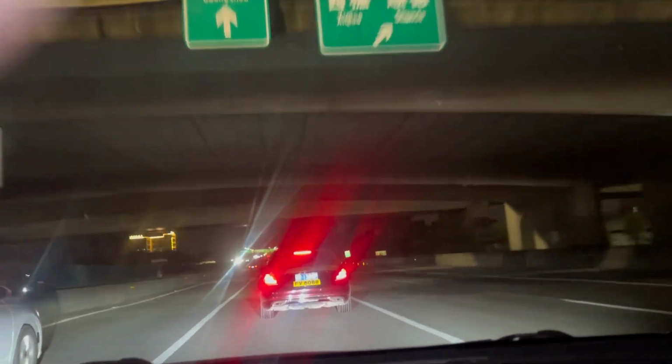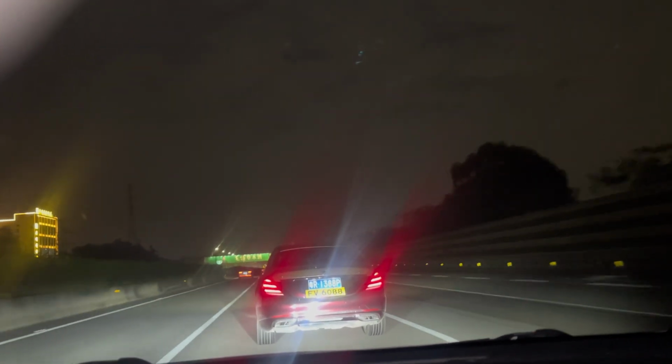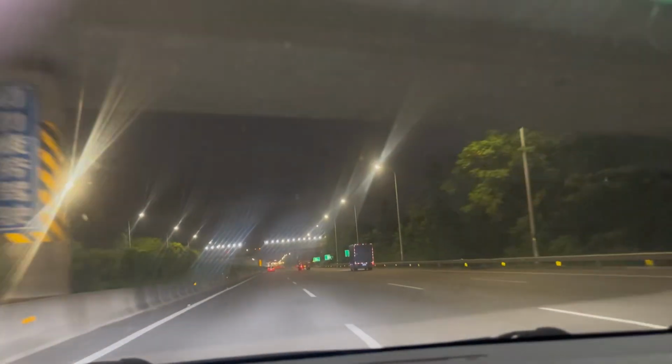The car in front of me is driving really very slow, and I was driving slow because I can't see the plate very clear, but this car has two number plates. One is the mainland number plate, which is the blue one on top, and the one below is Hong Kong or Macau. I want to see it clear, but I'm focusing on my driving. If I look clear, I would have known.